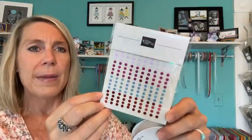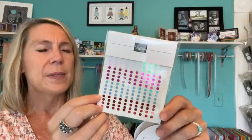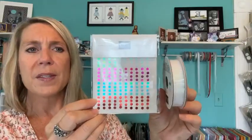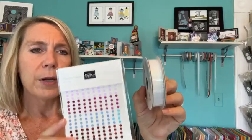So these go with that Mary Bold and Bright Designer Series paper, part of that suite. I have not gotten the stamp set and dies. Those are kind of an ornament stamp set and dies. And then here's some pretty ribbon that's also part of that suite. This is an iridescent ribbon. You can see maybe 3/4 of an inch, 5/8 of an inch ribbon.